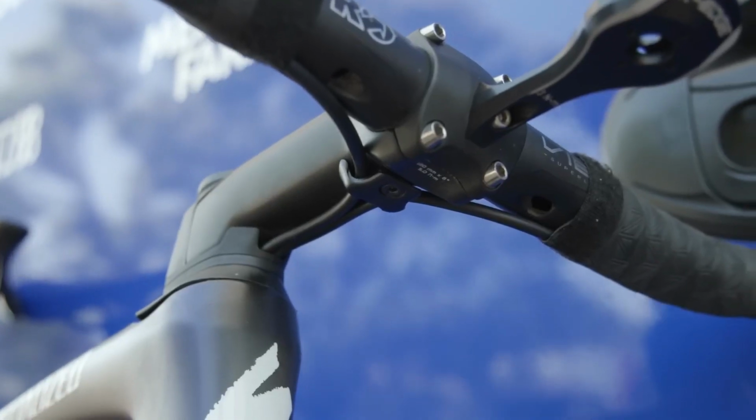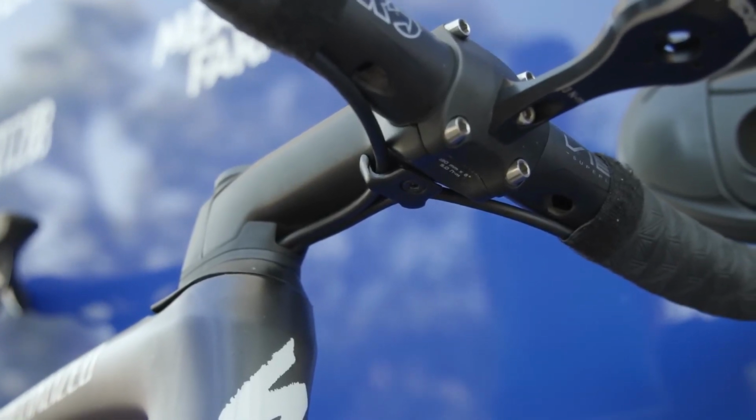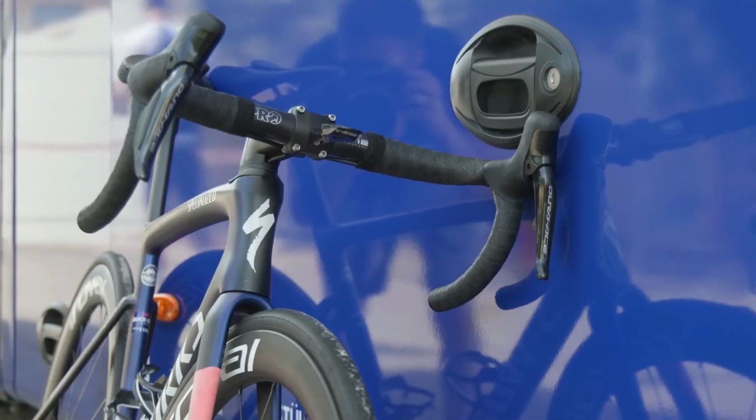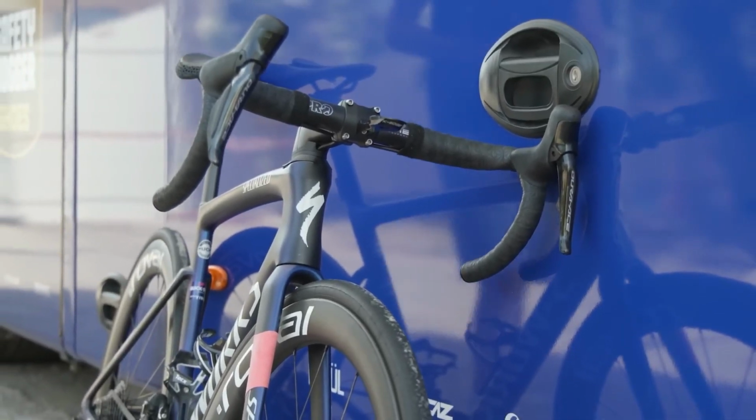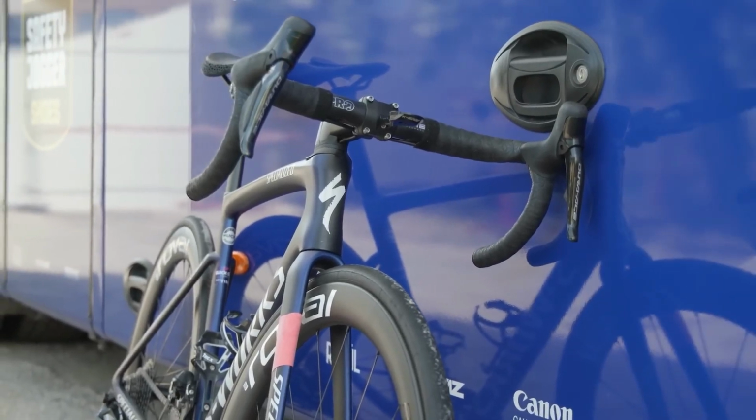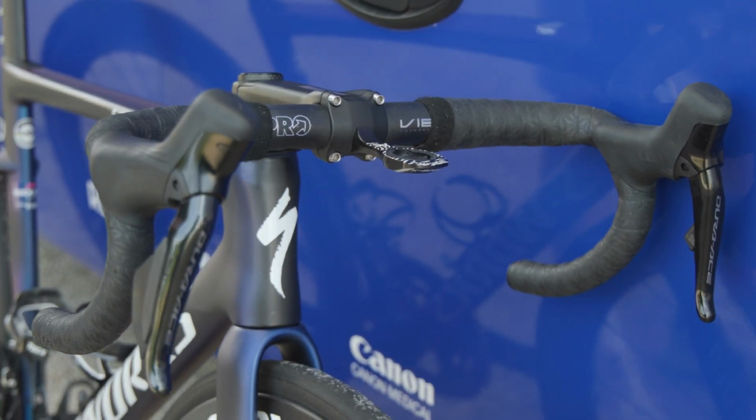Some of the riders choose to go with a Pro Vibe bar. This one here is a traditional round shape, while the Roval option might offer a small aero gain. These ones, well, they might just be more comfortable for the riders. Shane Cav won't be taking his 35th stage win on it this year.